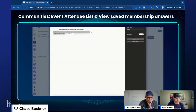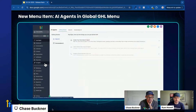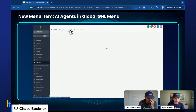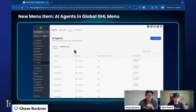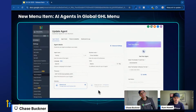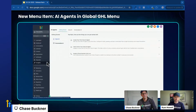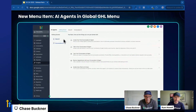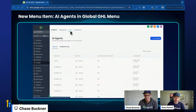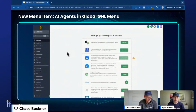Yeah, that's a nice little feature there. Communities continues to get more robust. We already pointed this one out. We've got a new, if you activate AI employee, you get a new menu item for AI agents, which again is having an awesome impact for discoverability. If you turn this on, your clients are going to more easily be able to understand how and where to create AI agents. And so that's a nice little update. It's definitely driving results for sure.